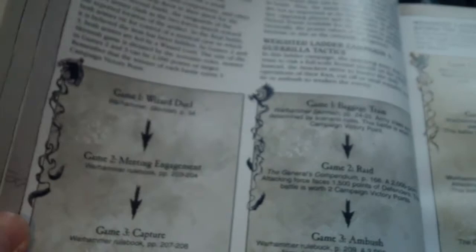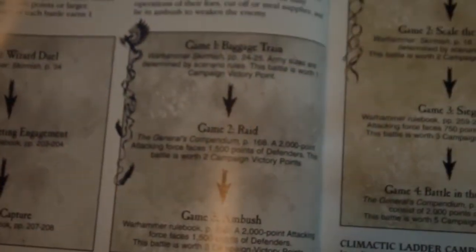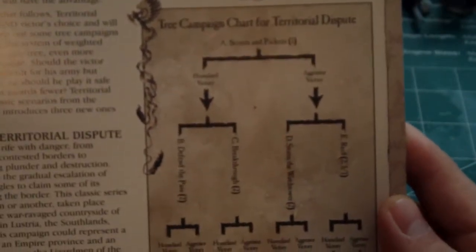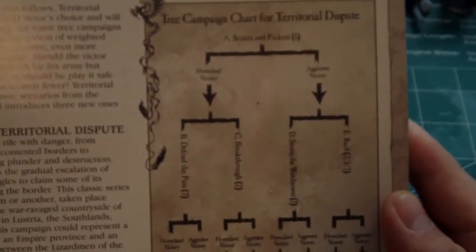So here's a couple examples. Just a quick campaign, and it just gives you game 1, 2, and 3, and they give different scenarios for each. Or a guerrilla tactics or skirmishing. They've got rules for skirmishers in here. And then you can do a 2-day battle. So you've got here game 1 pitch battle, game 2 rally around the flag, and then game 3 is pitch battle. So if you want to do something even more, I won't say extreme, but something that's going to take a lot longer, is a series of battles.